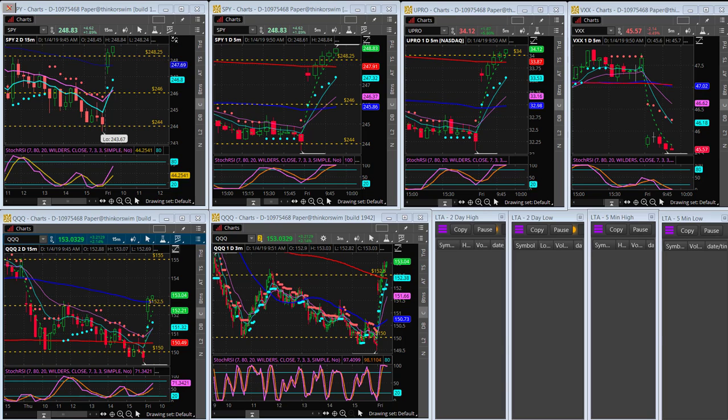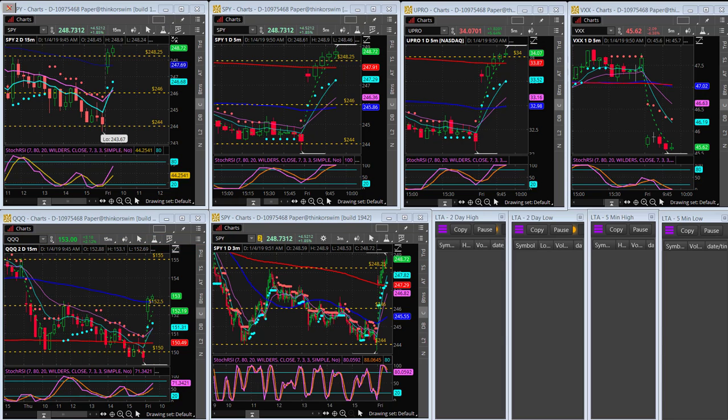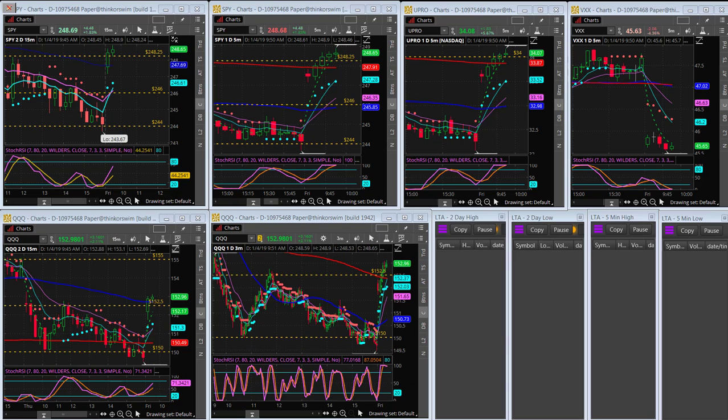And the Qs are pushing up. Spiders breaking out above 248 and a quarter. Net stop 249 for spiders. We got the 153. Let's see if we get 153 after 154 in the Qs.